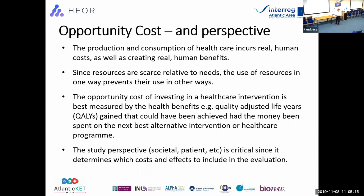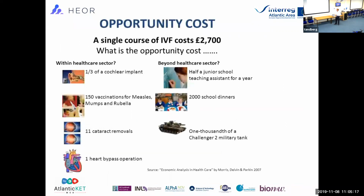Okay, so I guess putting together a little bit of an example, just to make it a little bit interactive this morning. So in terms of opportunity cost, let's set up a scenario. Here we have a single course of IVF that costs £2,700. And what's the opportunity cost of that?